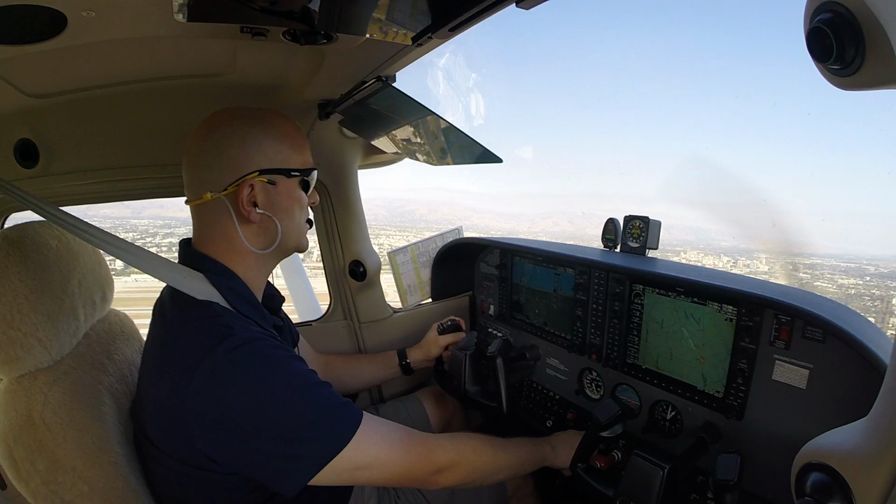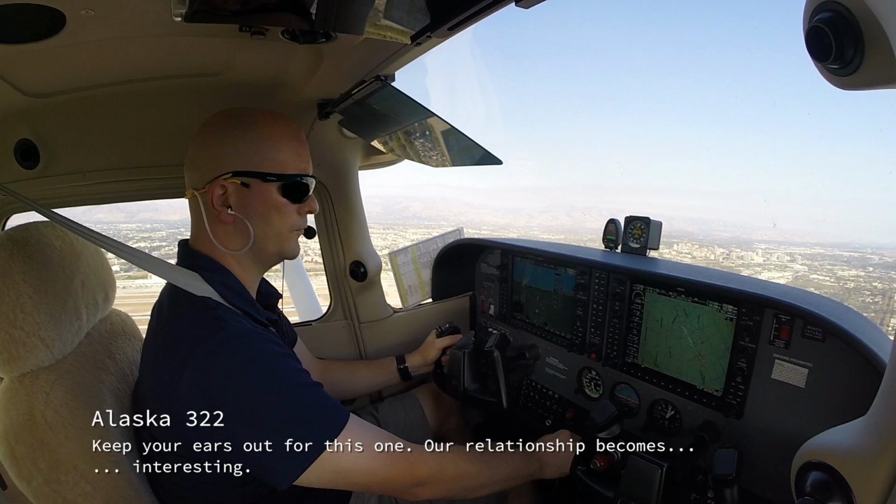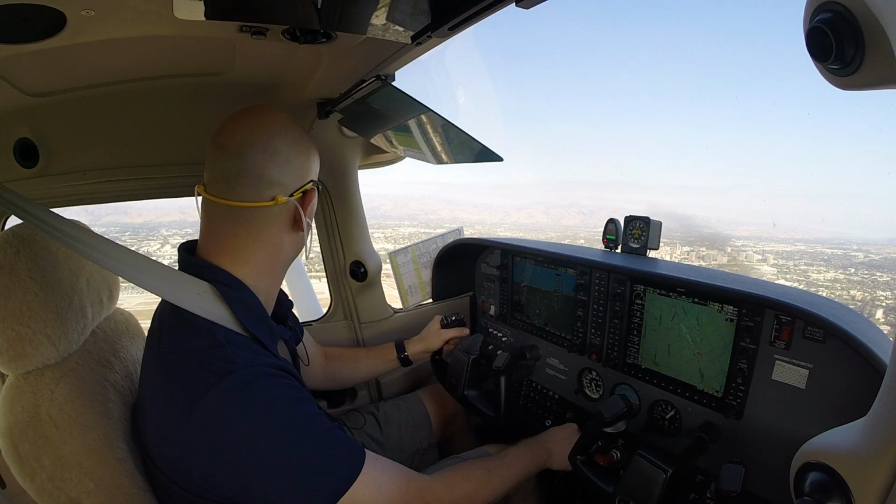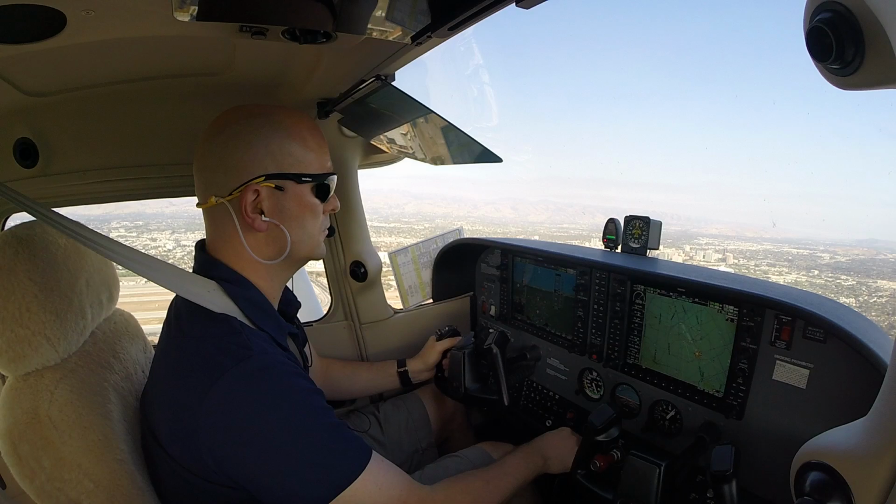Alaska 322, San Jose Tower. Yes, sir. Alaska 322, trying to fit a Cessna between you and company, 2 mile final. Can you square your base to final, please? Runway 30 left number 3, clear to land. Three, clear to land, we're square, Alaska 322. Alaska 402, traffic, Skyhawk, 30 numbers, will follow you 1000. Skyhawk has you in sight, maintaining visual separation. He's in sight, Alaska 402.